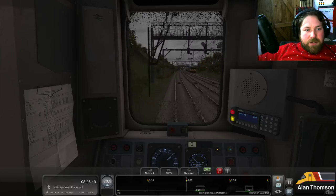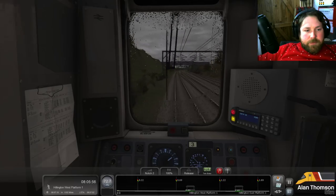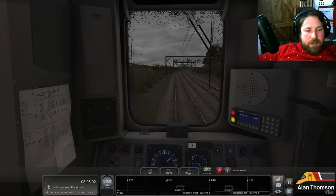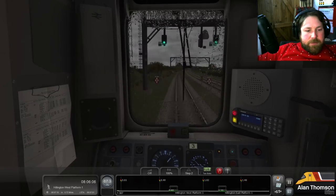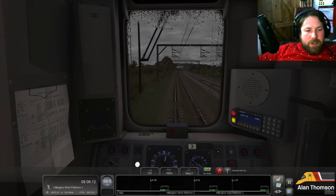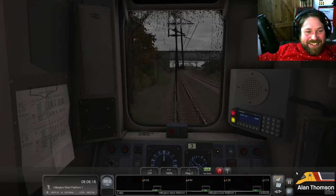Was that 56? Nice. Now, quite slippy, so I don't want wheel slide kicking in, so let's be a bit early on my brakes here. Not that if this thing has wheel slide. Do we get wheel slide? Yes, we get wheel slide. That answered that pretty quickly, didn't it?